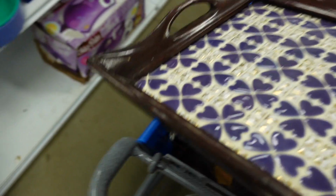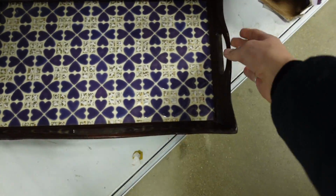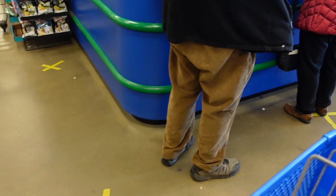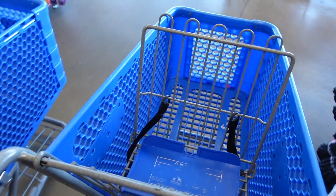All right, well, I put it all back. I literally went around the store and I put it all back. The line was really long and it wasn't really moving, and I just didn't really want to wait in the line. So I put everything back.